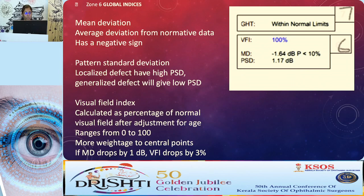Now, these are the global indices. Mean deviation is actually a deviation from the normative data. So if you have a negative value, it means that it is much lesser than the normal. If it is positive, it means that it is better than the normal value. So it is actually a decrease in the hill of vision. That is a generalized depression in field. But if you have a PSD which is high, that is more indicative of a glaucomatous change.